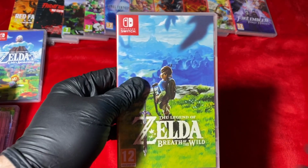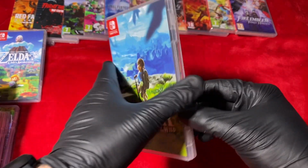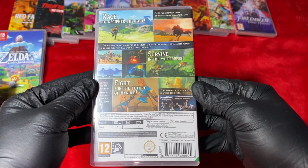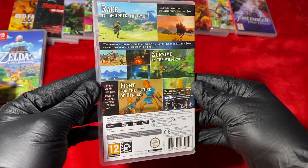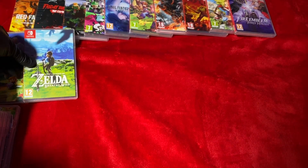Next we have Zelda Breath of the Wild. Now I actually played this on my original Switch. I played about 5-6 hours of it, so I'm looking forward to getting back into it again. It's one of those games that you have to have.